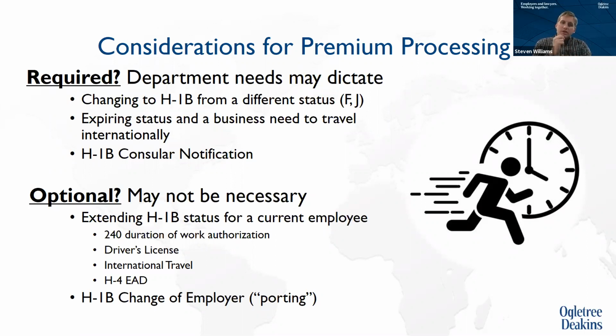If someone's status is expiring, so we're renewing their H-1B, we can file a renewal 6 months in advance. It's coming up on expiration, it still hasn't been approved, we can upgrade to premium processing, particularly if there's a business need for travel internationally. Now, again, they get an automatic extension of 240 days past the expiration. And in most cases, they're able to get driver's licenses, renewals, and things based on that automatic extension. So just for normal extensions, there's not a strong need from the business's perspective.